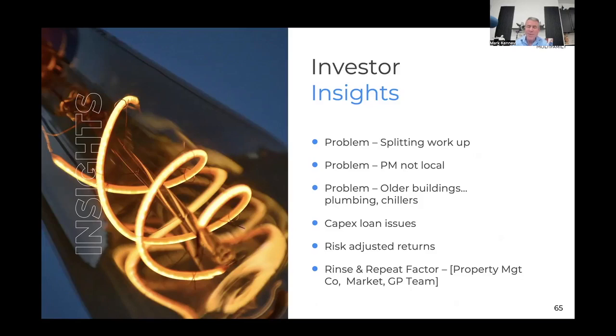So is the CapEx coming from a loan, or is it being raised? If it's being raised, you have full control over it. Spend it wherever you want, whenever you want, in the areas that need it. You don't have to rely on a lender.